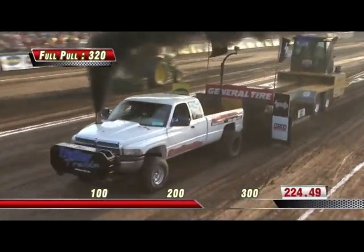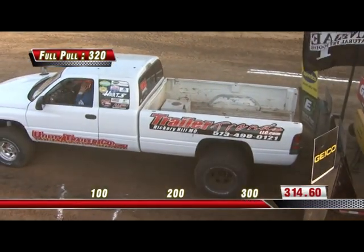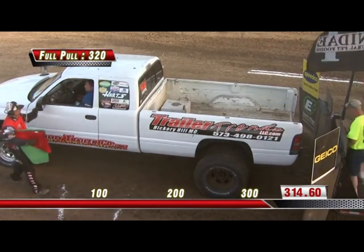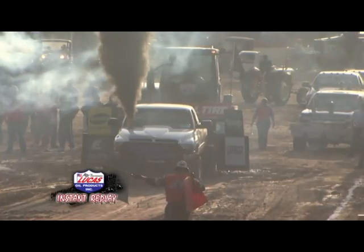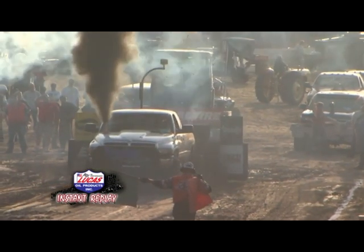You see that smoke just bellowing out of there. You can hear the RPMs come down, and that's what they want to maintain. They want to maintain those RPMs, have the proper gearing in that truck, keep those RPMs up so that the engine stays in the boost and produces maximum torque and horsepower.